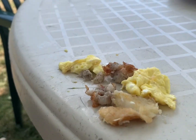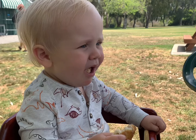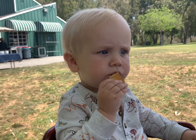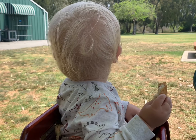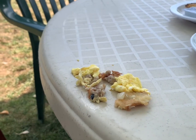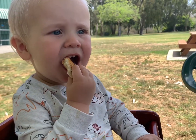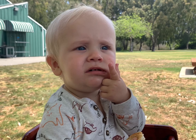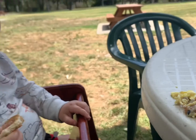I know I'm gonna catch flack for feeding him on the table, but you gotta do what you gotta do. I will be getting him those disposable mats soon. Where's a meow? That's a cat. I don't see a meow. There's a meow over there. Maybe you saw it. Did you see a squirrel or something? I know I'm going to catch flack for this.